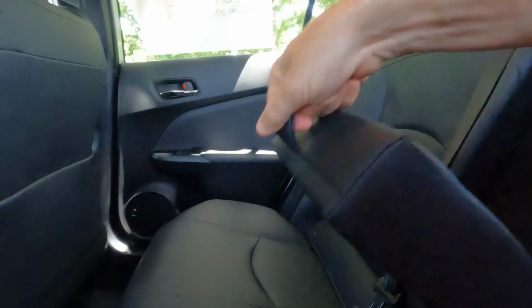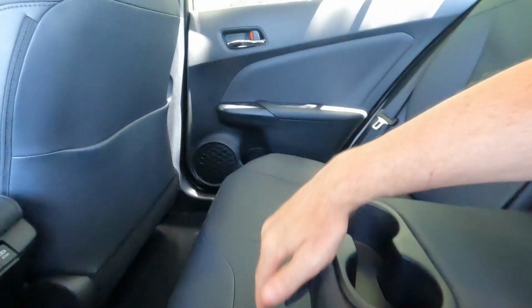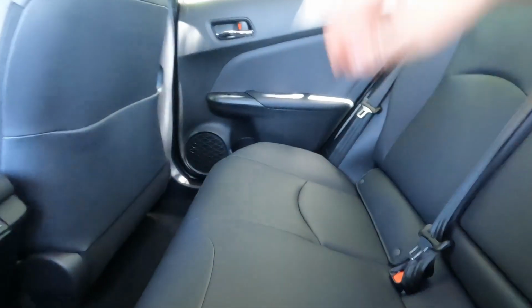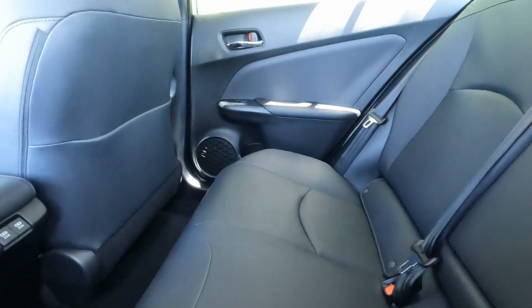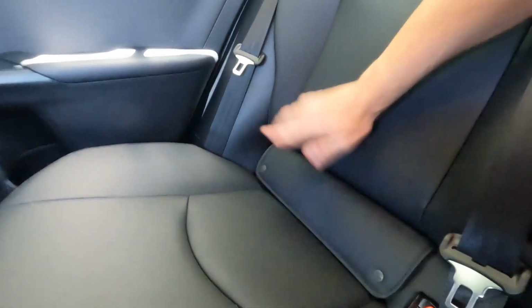There is a folding armrest with cup holders here, and bottle holders down there in the door as well. There's room back here for 3 adults, or 2 adults and a child for a longer ride. There are also child safety connectors down here for your child safety seats.